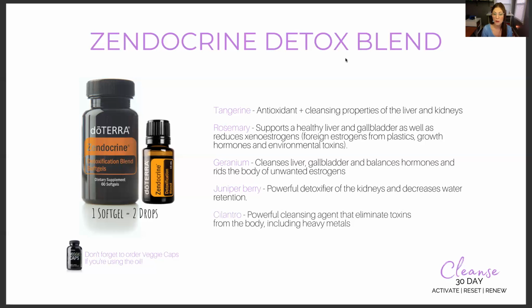Cilantro, super, super powerful. It also, side note, helps to cleanse out emotions that are really causing issues as well. It can be very cleansing in general. So emotionally, on a physical level, and the heavy metal component is really, really important. And when you're taking this supplement or this oil, you're really getting all those benefits. You're flushing out xenoestrogens, heavy metals, you're supporting and cleansing all your filter organs again.